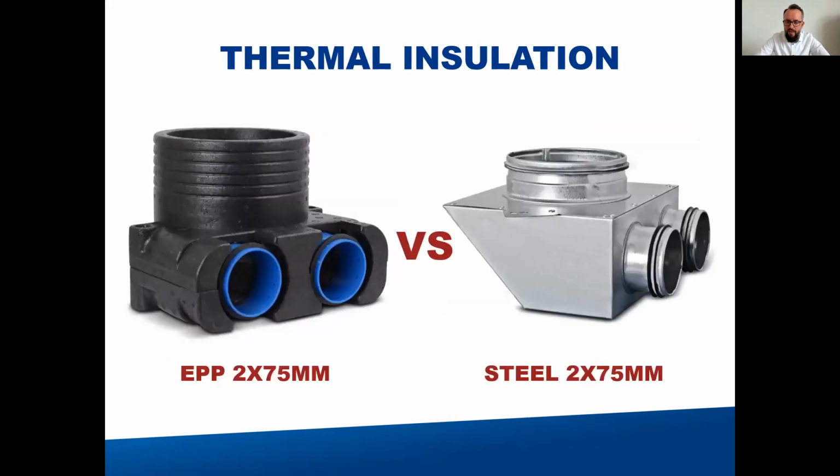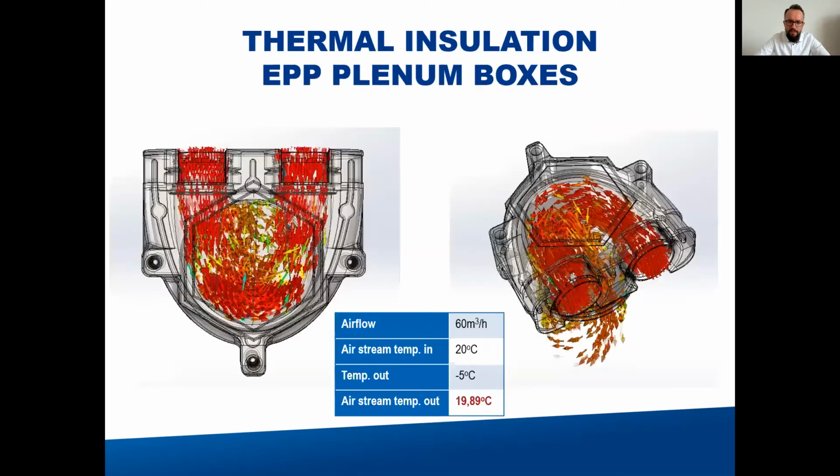So we made a little comparison as well in case of EPP and steel boxes when dealing with thermal loss. We chose double connection boxes for this presentation. Here you can see very similar graphics to the one with pressure, but those are referring to the temperatures. We chose an airflow of about 60 square meters per hour for this double connection box, which is quite usual in residential installations for a single box. Airstream temperature of 20 degrees. Outside temperature, we simulated -5, assuming very extreme conditions, because usually it's placed in a warm ambient environment, but we chose this lower. And you can see the output temperature is 19.89 in case of this EPP, so very little heat loss.